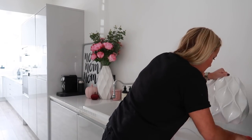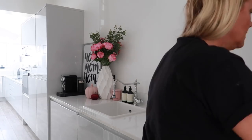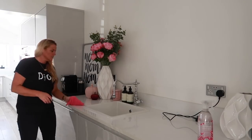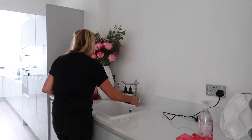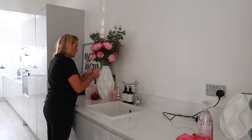Because I'm not going to lie, I'm not that person who absolutely loves cleaning. I'm a very house proud person, but that doesn't mean that I really enjoy cleaning. I find it therapeutic and it's a great distraction. If you're worried about anything, it's a great distraction because you obviously have to concentrate on the task at hand. But I'm not that person who's going to tell you that I love cleaning, because I don't.